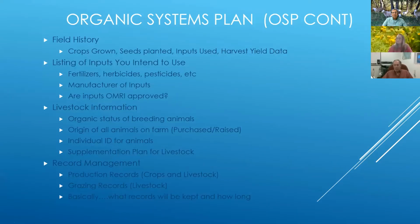Again, back on the OSP, in addition to your farm map, here are some other questions and information that they will require. Number 1 is field history. So on our farm map, we have pastures that are numbered anywhere from 1 to 35. And for each one of those, every year when I request my renewal, I have to go through for field 1 and say what crops will be grown there, if I'm going to plant any seeds. And the reason I say if is because if you have it in permanent pasture, we're fescue based, we have a lot of fields that we don't plant any. However, we do some warm season grasses that I'll talk about, some annuals.